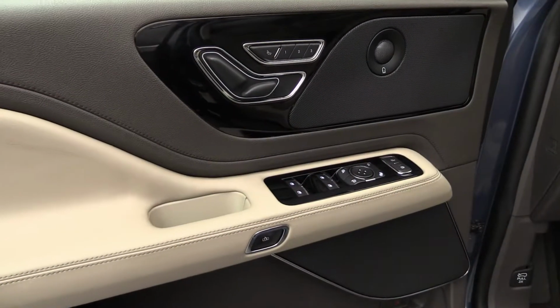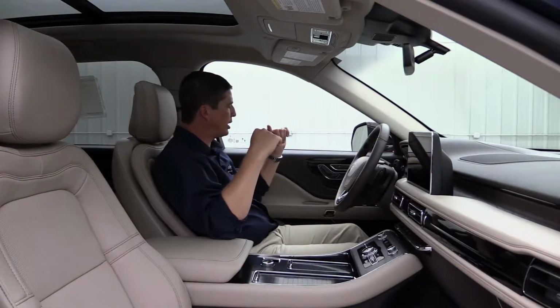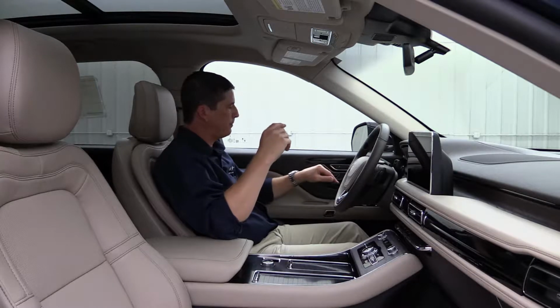Now let's talk about the door here. Power windows, locks, mirror switches, including auto one-touch for those windows. So it'll go down automatically for you, and then you can control your power mirror features within this as well. And driver memory is on the door over here.